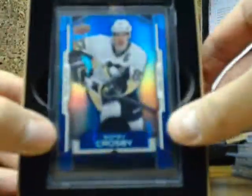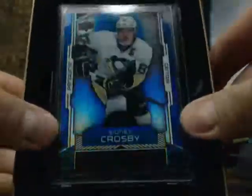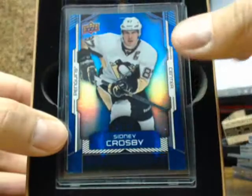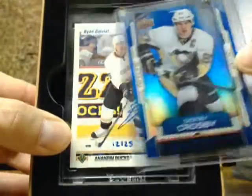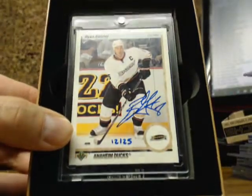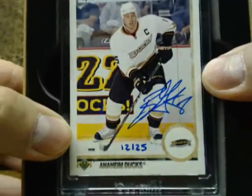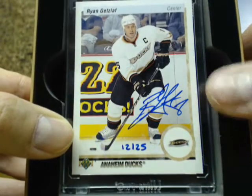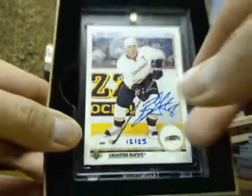Good one. We have a Sidney Crosby, number 38 of 49 for the Pittsburgh Penguins, going out to Sebastian. And finishing it up with the 25th anniversary auto of Ryan Getzlaf for the Anaheim Ducks. Going out to Richard. That's a tag.